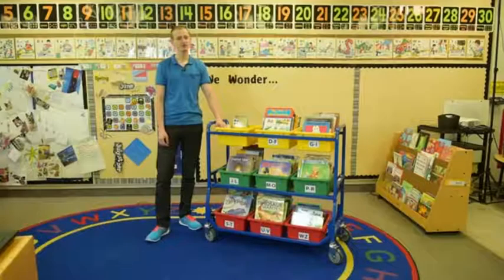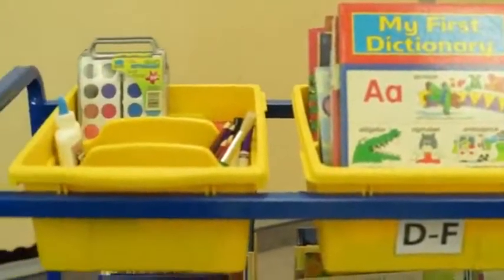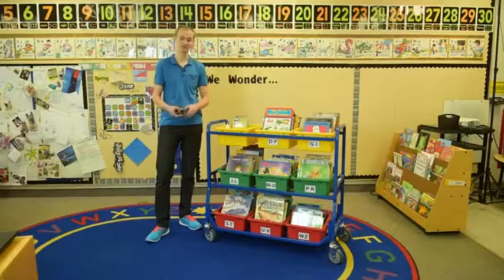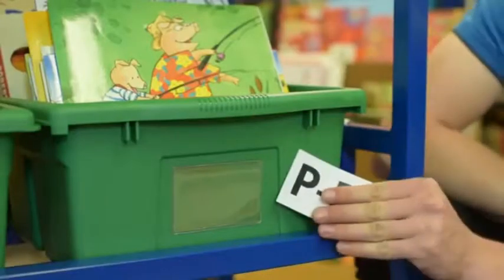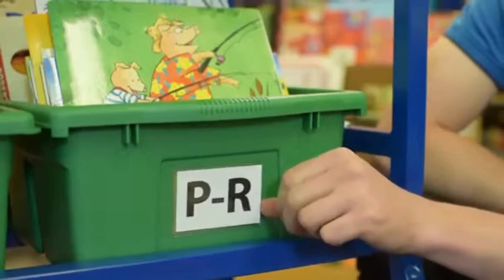But who says a library has to refer to only books? It can be a library of tools, art supplies, or maker materials like these. To help organize further, the cart comes with adhesive name pockets to slide in labels.